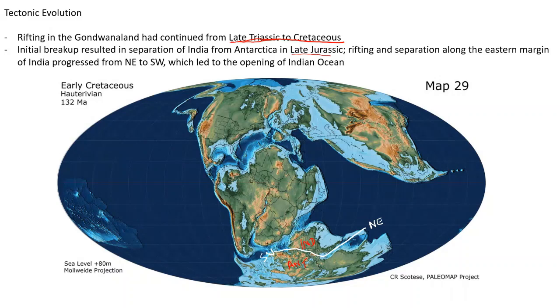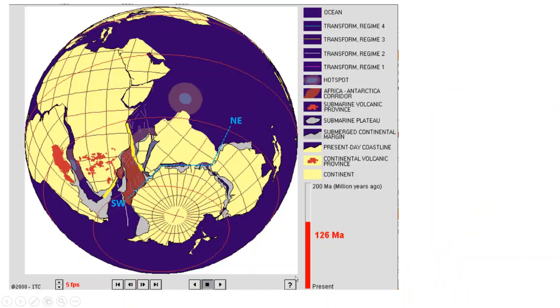And this caused the movement of the Indian plate northward away from the combined Antarctica and Australia. So this was the portion where the Indian Ocean started to open. This is the map of early Cretaceous during Hauterivian, while this is just a representative fraction. You can see here close to 126 million years. You can see this portion over here. This is the opening of the Indian Ocean.